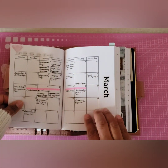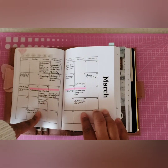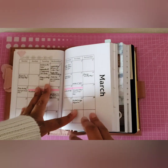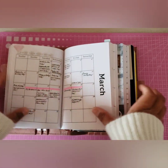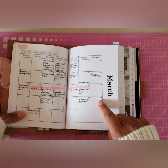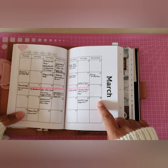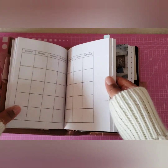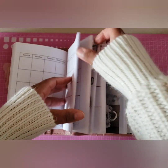I did use the monthly. The monthly was very, very helpful. So I'm not saying that I dislike this system. I just didn't like the daily part of this system. Some parts of me did feel very functional in here, and I felt like I wasn't missing too many things. But then I got wrapped up with all the frills of this looking really pretty.